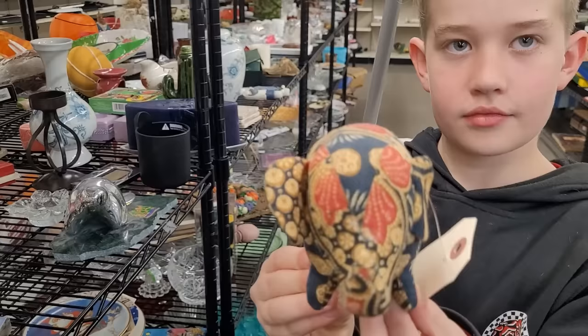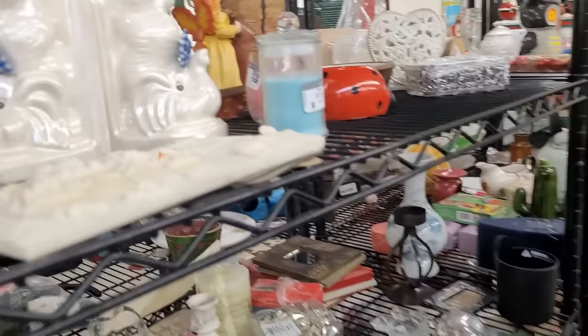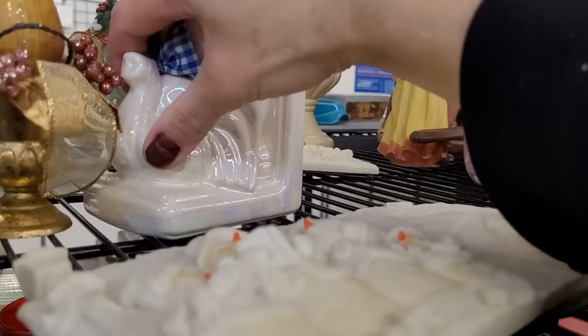Jake has found another elephant. This is a stuffy. I love the material. Very vintage. Good find, Jake. 99 cents. Let's grab these. They're so fun. Little trunks up. They're upside down. I think that's just some sticky on there. That one is missing a stopper, but that can be replaced.